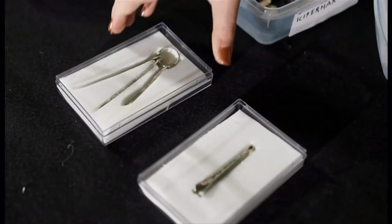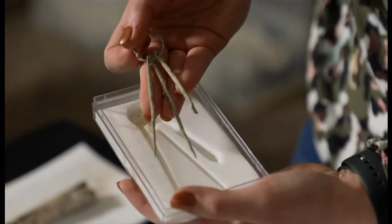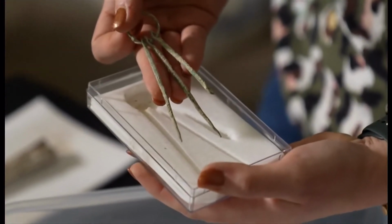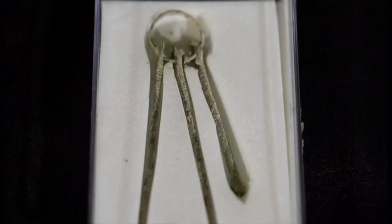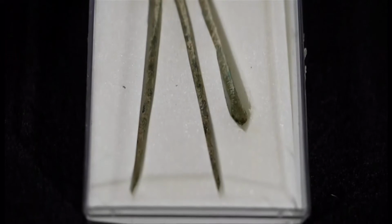So this is a personal grooming kit. We have 3 objects on a sort of keyring type shape, and there's 2 longer items that are picks that could be for picking your teeth or picking under your fingernails. And then the 3rd shorter one is shaped like a tiny spoon, and that would be for getting the earwax out of your ears.